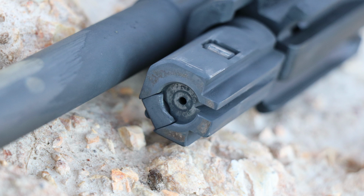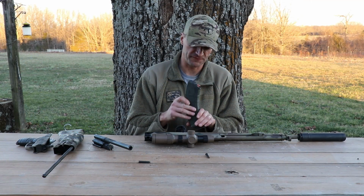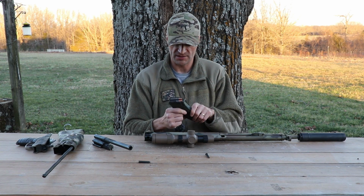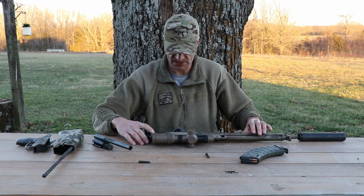It loves the Magpul magazines. It absolutely loves the Magpul magazines. Works with surplus magazines, but I found some surplus magazines do not jell very well with this rifle, and I had some feeding issues. Never had a problem with the Magpul Max. So that's on the side note. But other than this, as I said, this is pretty much it.